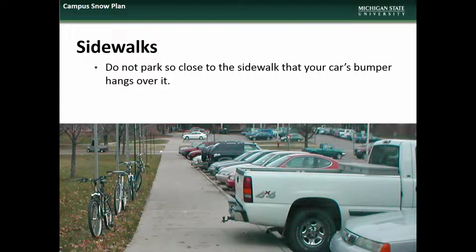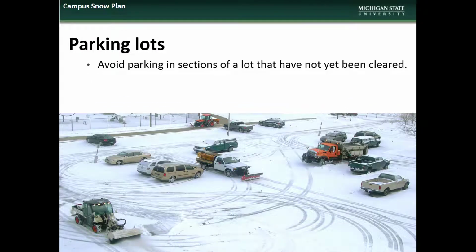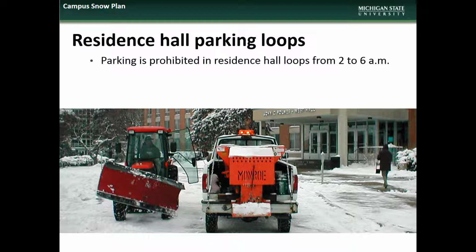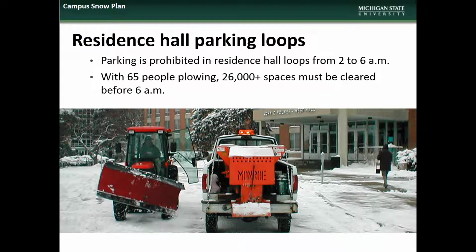Please do not park so close to sidewalks that your vehicle's bumper hangs over it. This makes clearing the sidewalk with our motorized equipment impossible. We also ask that you avoid parking in sections of lots that have not yet been cleared. Either park in already cleared areas or wait for our crews to finish clearing the lot before parking. We remind everyone that parking is prohibited in residence hall loops from 2 to 6 a.m. Our crews have a formidable task ahead of them after a snow event, and keeping these areas free from vehicles helps removal efforts go more smoothly and quickly.